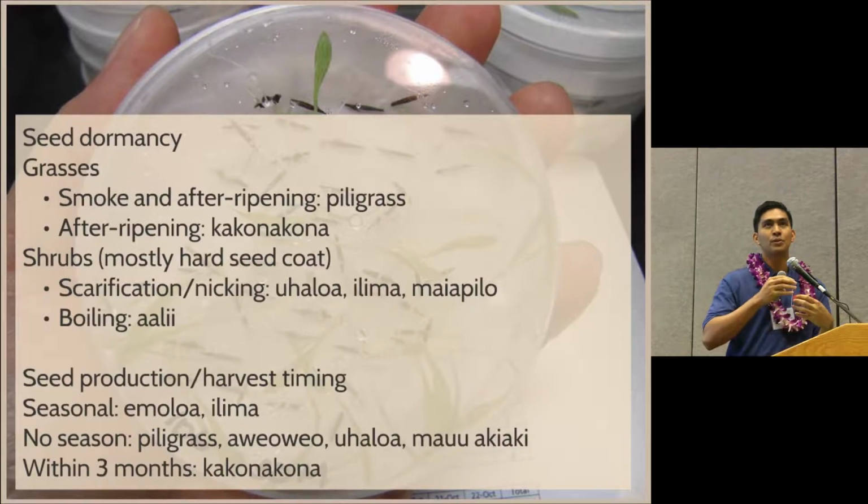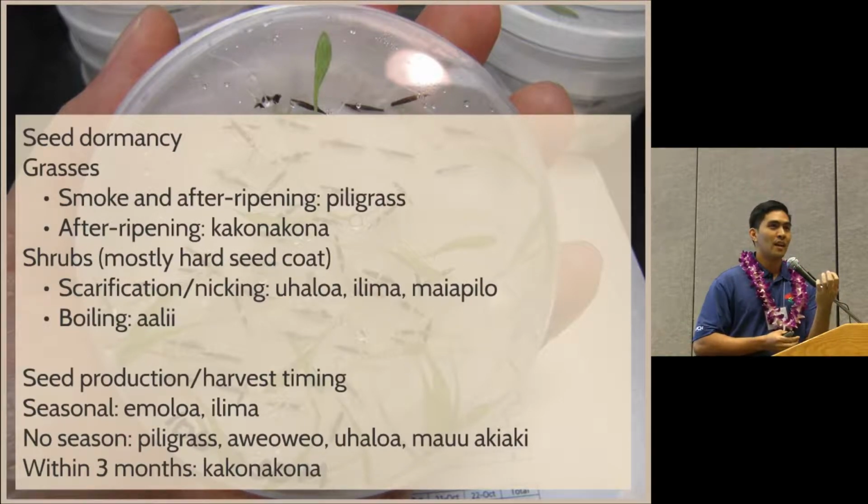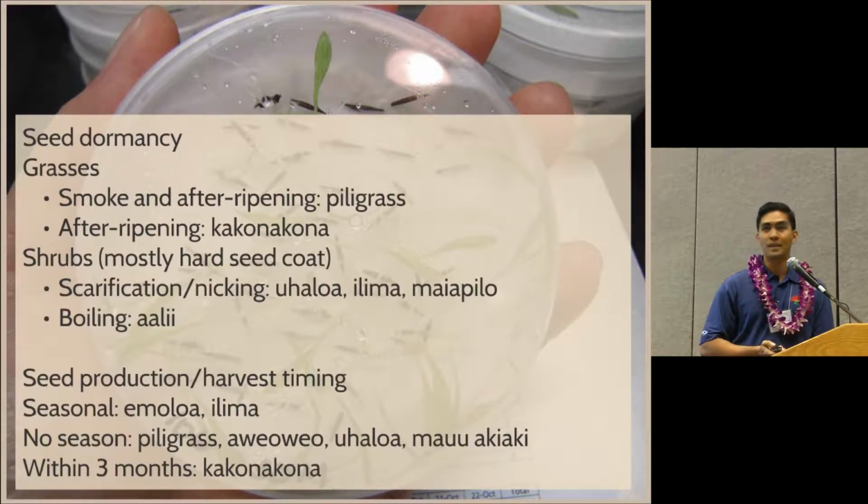Ilima, I haven't tried, actually I tried using the tumbler with Ilima, but it's very hard to scarify it with that method. The method that I found effective was just to nick the seeds one by one, but it's a little bit laborious, so I'm looking for a more large-scale method of treatment. Mayapilo also has a hard seed coat, so nicking is also a good way to break its dormancy.